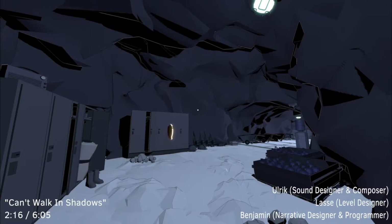And yeah, this level is kind of maneuvering you around the black pit or office area, whatever you want to call it, in the mine, to kind of emphasize the reflections of the shadows, and also to give room to Virgil to kind of talk to the player and explain some stuff.